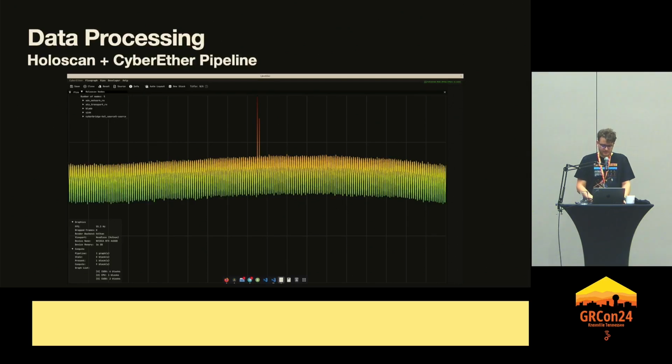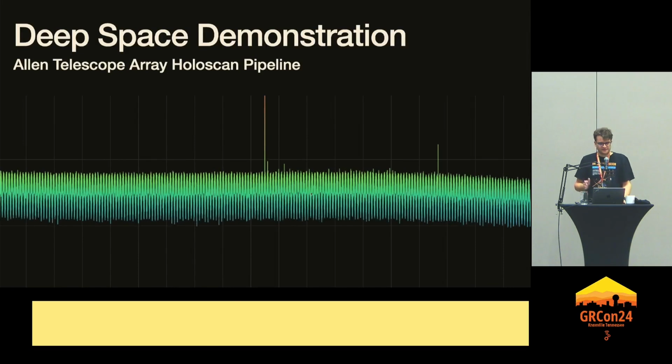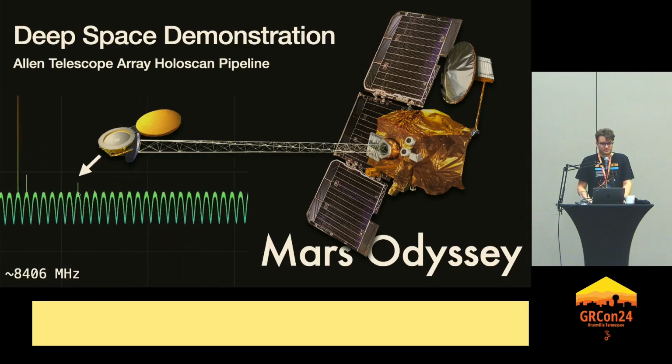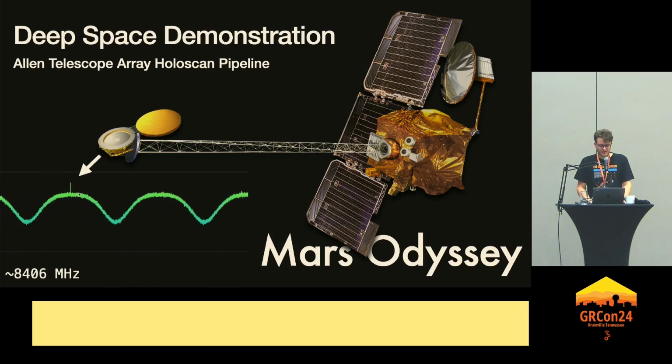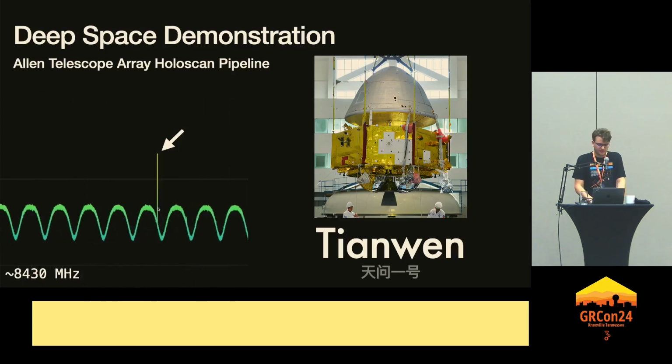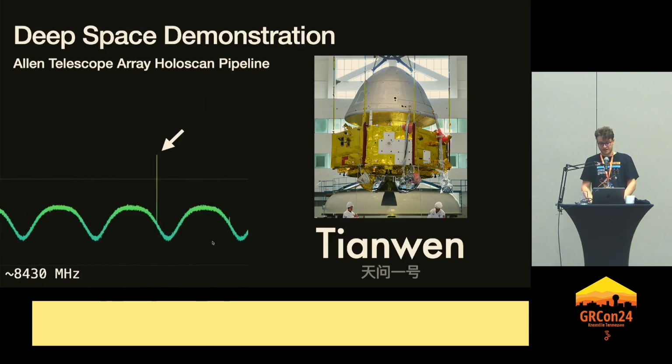So for testing, we pointed the telescope to Mars, and we beamformed into the planet. When we did that, we saw two peaks on the left there. This is the X-band, for reference. One of those peaks was Mars Odyssey, an orbiter at Mars. It's a phase modulation, so there's a prominent carrier wave in the middle there. You can't quite see the side lobes in this recording. The other one was Tianwen, a Chinese orbiter at Mars also.